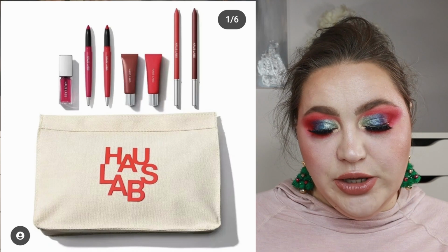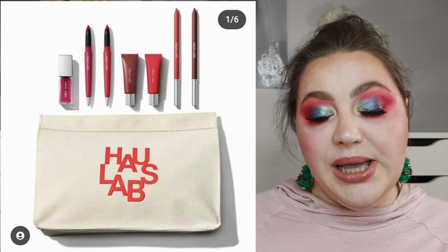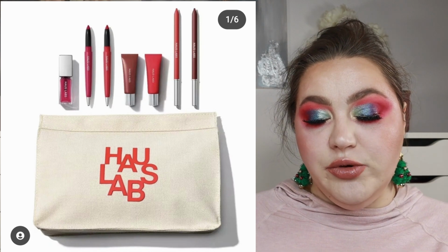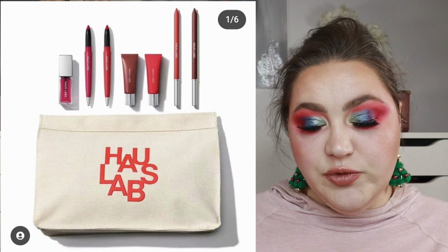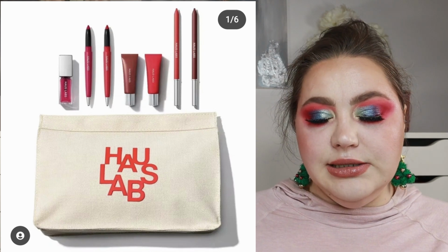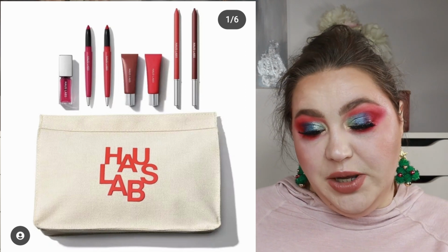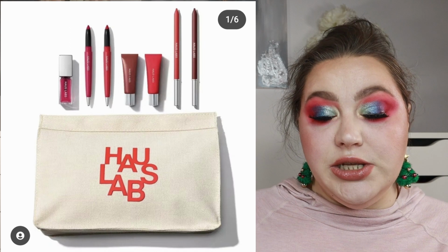And the last release for this week is a red release, which for me sounds more like a Lunar New Year release, but it's probably not. It's the Red Wall from Haus Labs, where you have 7 supercharged red artistry products, including our best-selling lip oil in the new shade Primary, and a custom makeup bag. So you do get 7 red products and a makeup bag from Haus Labs, which, if you love red, this could be the chance for you.